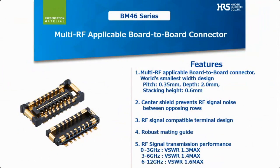In 2018, we introduced our first RF analog optimized micro board-to-board solution for 5G, the BM46. This device has a total stack height of only 0.6 millimeters for both parts when they're mated. The pitch between contacts is only 0.35 millimeters, and the width of this device is only 2 millimeters end to end. This device was actually used by multiple OEMs in their first generation 5G CE products. It's rated up to 6 to 12 gigahertz performance.